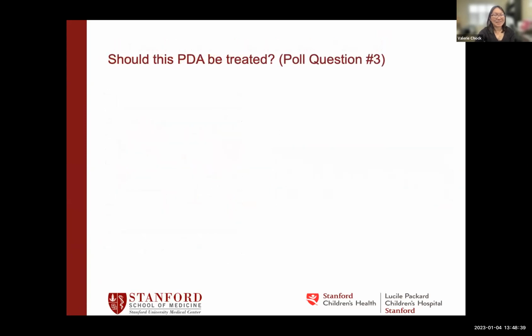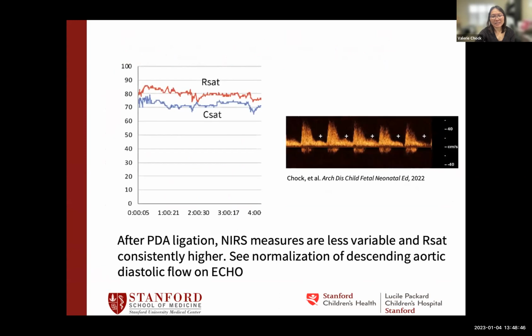I'm not going to go into the best method of treating a duct. That's even more controversial. I will tell you in this particular case, this was from many years ago, the PDA was ligated. But I think now there are many other options, including cath closure, that might be used at our institution instead. But what you can see is after PDA ligation, the NIRS measures are less variable. Look at the renal saturation here in red. It's much higher, even higher than the cerebral sat consistently. And the cerebral sat itself is higher in the over 70% range. On the echo, you see normalization of the descending aortic diastolic flow. So now, of course, the PDA is closed and no longer hemodynamically significant.